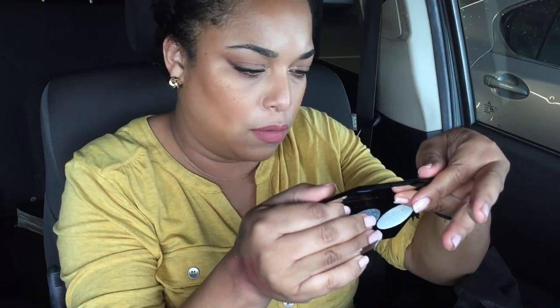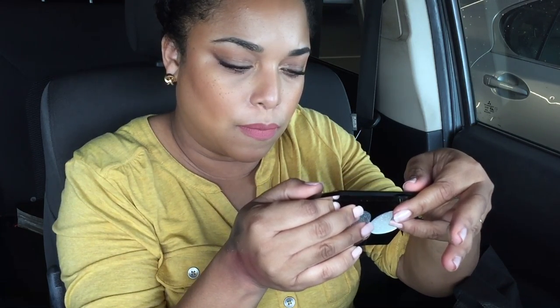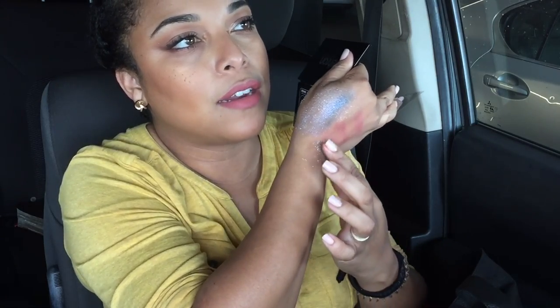Like, what would you put this on? Like, this is literally staying on my finger and not really wiping off, as I'm trying to swatch it. Let's try again. I feel like you have to press into it because it's a gel. And let's see. Yeah, you actually have to press it with your finger. You cannot swipe because if you swipe, it does this. Okay, got it.